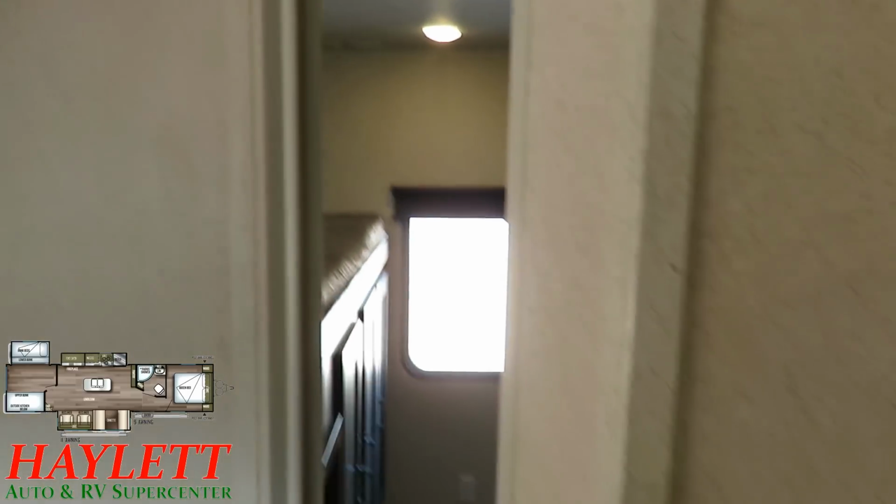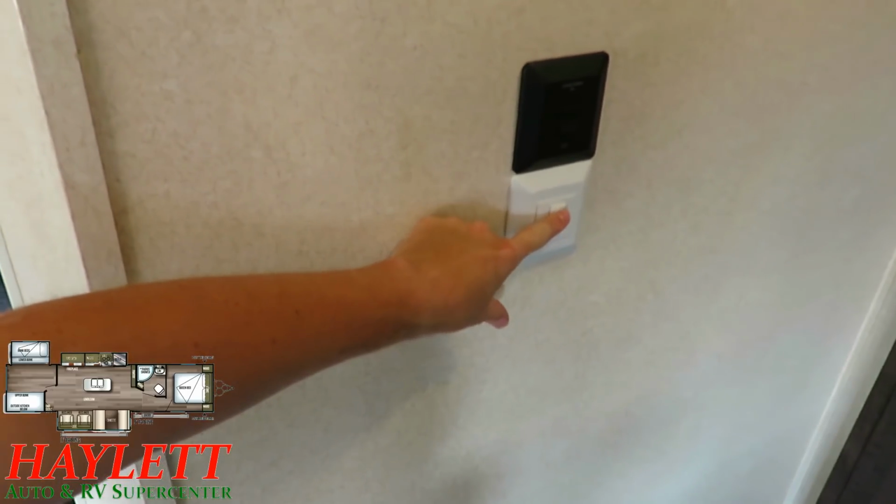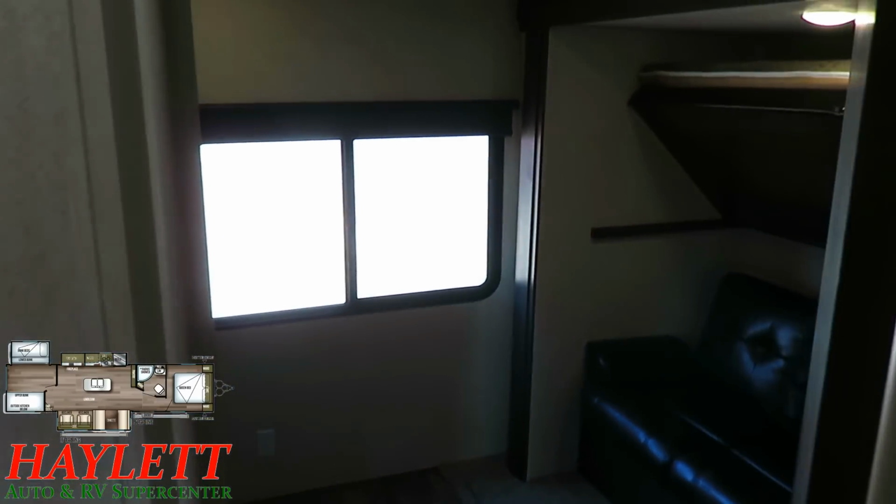The bunkhouse back here. Here's a neat thing. The bunkhouse light switch is actually outside. So if you want to flip the lights off on the kiddos and tell them, hey guys, it's time for lights out, you can do that.